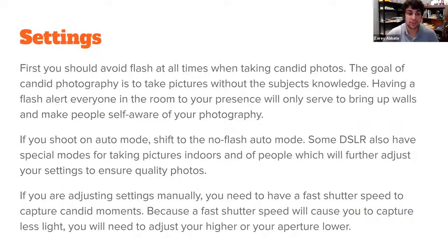Last thing we do before we get to these tips is settings. So always make sure that you avoid using a flash when you are taking candid photography. Candid means natural, and flash is the anathema of, or the opposite of, natural. When you are in the middle of a room and somebody takes a flash photo, everybody in that room has now become aware that you are taking pictures, and they are going to be self-aware of that.